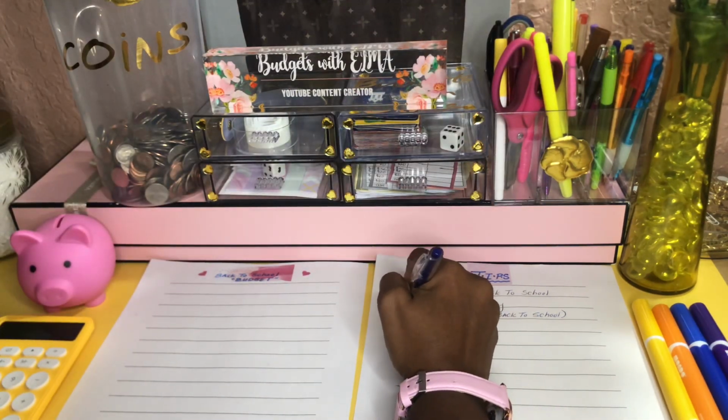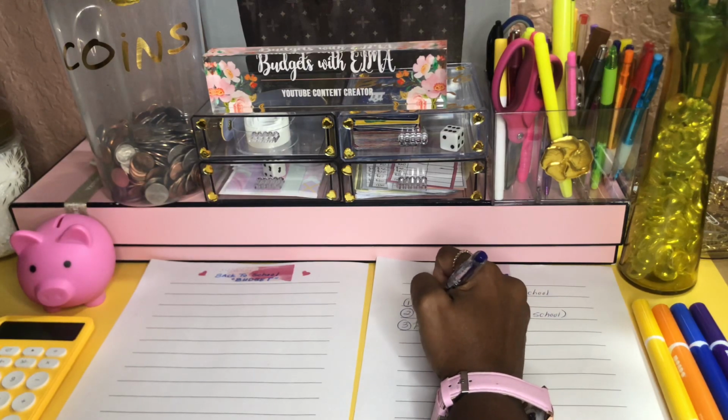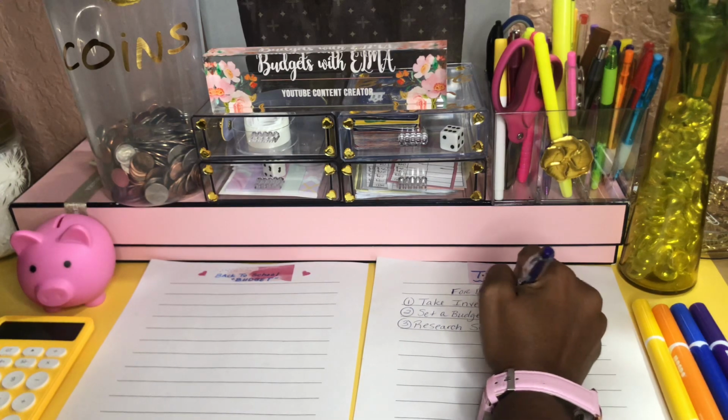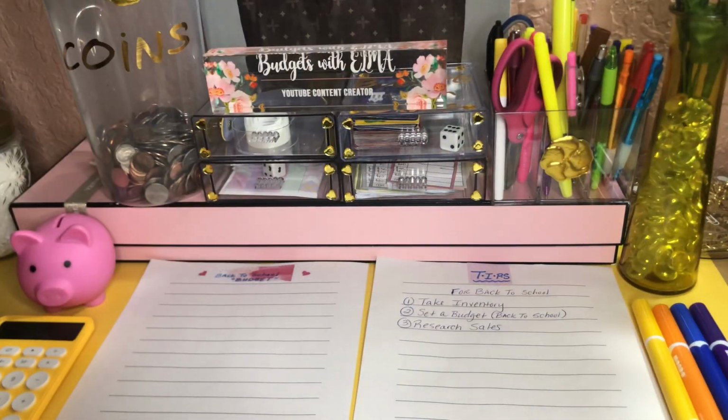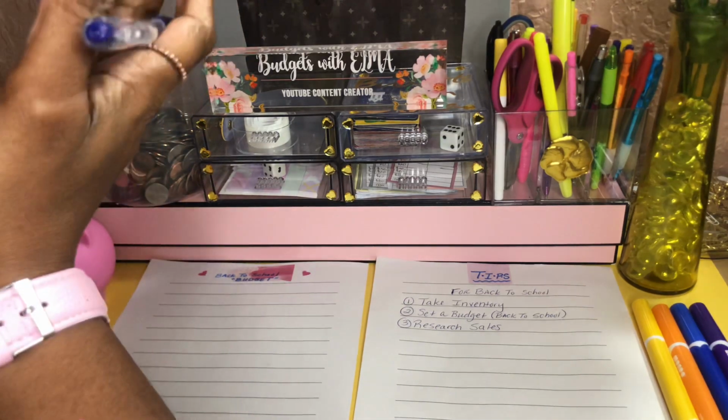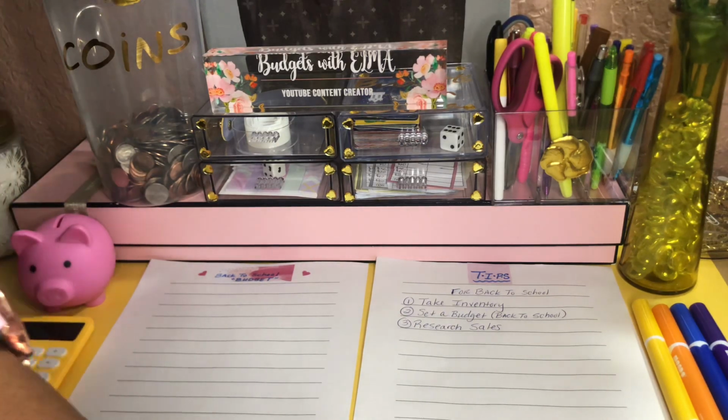Number three, you want to research for sales. What I like to do whenever the school gives me a list of what they need, I automatically go on Google, my favorite friend, but you could use any search engine that you like. And I just put some of the supplies in just to see which retail store has a better deal, whether that's online or an actual physical retail store. I want to see where the good deals are. You want to search for deals when you're researching. You want to see if some stores have a match-up price, right?